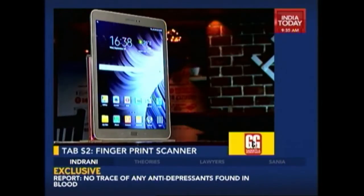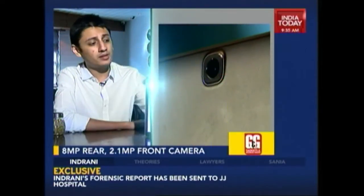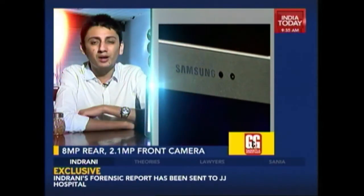Like the Galaxy S6 smartphone, it also integrates a fingerprint scanner which works really well. And if you were wondering where the cameras are, well, there's an 8 megapixel camera on the back and a 2.1 megapixel camera on the front.